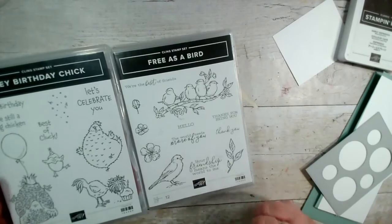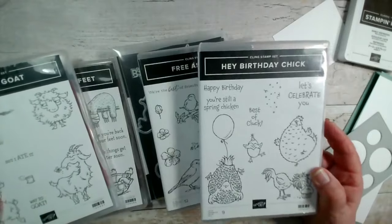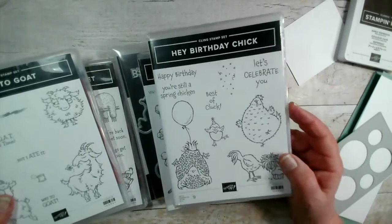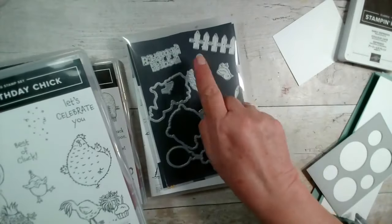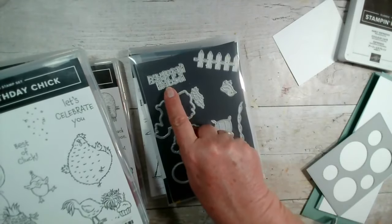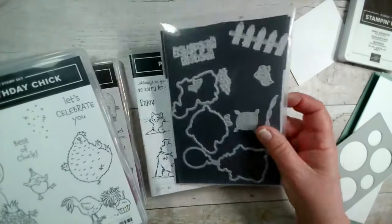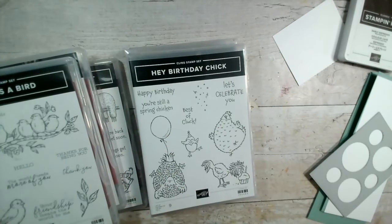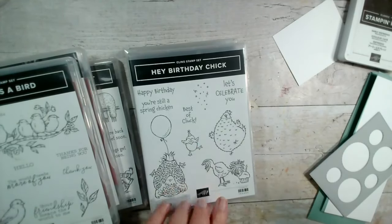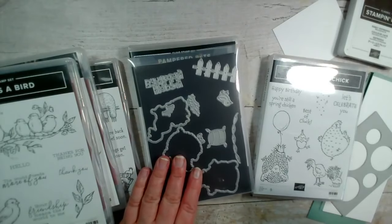So I've picked out some of these and I've just got some screenshots of the prices of these. The ones that I've picked up aren't all of the ones that are retiring that are animals. So we've got Hey Birthday Chick, and this has some dies that go with it, and it's got this really useful fence but also the words happy birthday, and it's got its own little chick on a die cut as well. I appreciate you can't really see that. And then we have those ones there, so those are retiring. And Hey Birthday Chick, let me just check for you, is £10. So it was £20, it's now £10. And I will check the price of the dies for you as well.